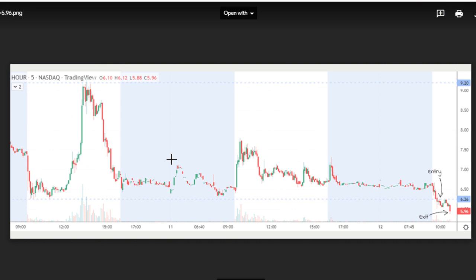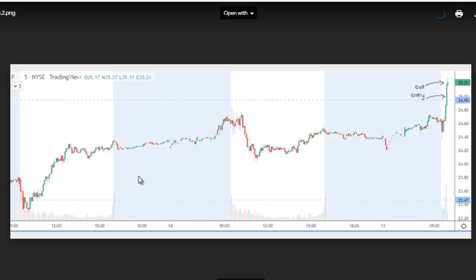Next stock is HOUR, ticker HOUR. Beautiful range, level 6.26, breakout to the downside. After consolidation below the level, short position was entered. 20 cents take profit. Next stock is Ford.